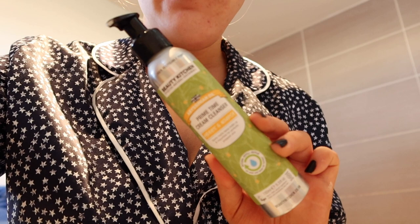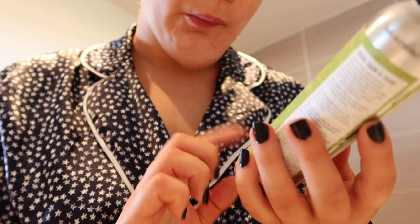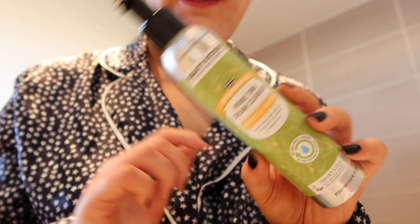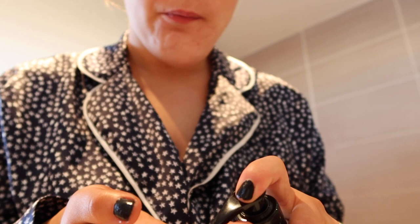What it says on the front is you can return it, refill it and repeat. So if you run out, you don't have to buy a new one. You can just, I think, send this back to them and they'll refill this. I'm not sure how it works, but I'll leave it below. I use a few of their products and I really like it because I am trying to switch over to as many sustainable beauty products as I can. So I just take a little bit.